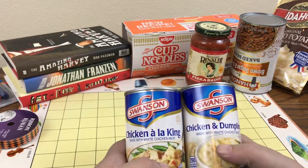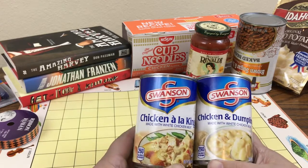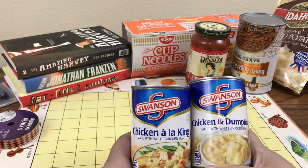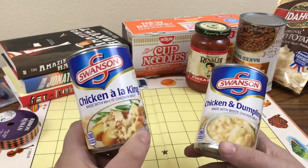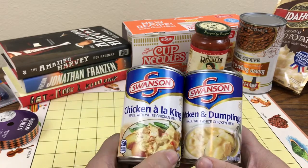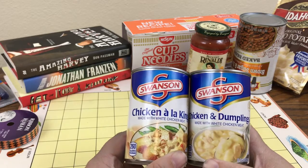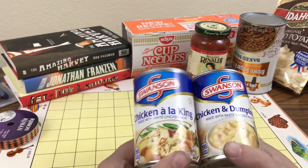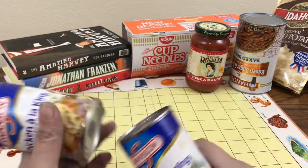Just for giggles, sometimes I'll pick up foods that are dubious in nature to me and that I probably might not like, but that I want to try. And so I got this chicken a la king, and I got chicken and dumplings. I thought they might be good over brown rice. So I'll give it a shot at least. And at $1, even if I don't like them, at least I tried, right?